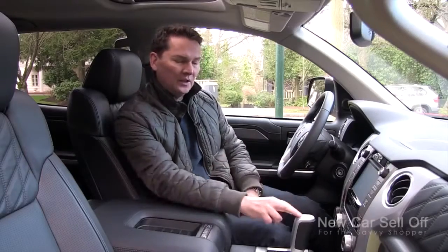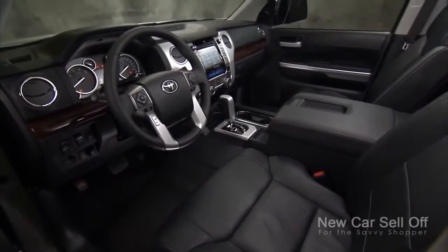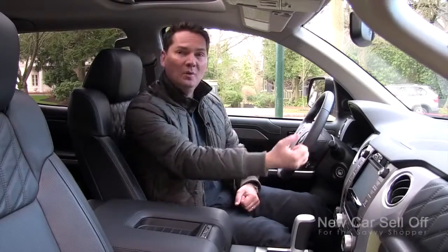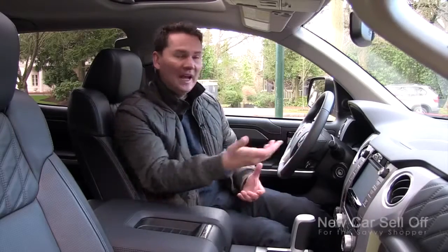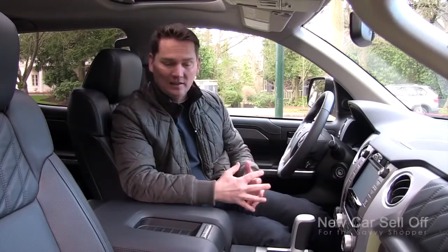Also, you notice they still have the big shifter here in the center of the console. I don't know why. Now, all of the manufacturers are doing this. They've got the shifter here on the console. I like the old column one. It moved it out of the way. You have all that extra space there, but that really is back to an older time when pickup trucks all had the column mount. I like it though.